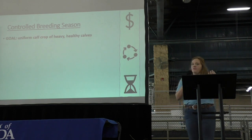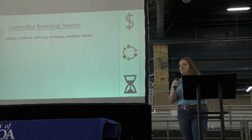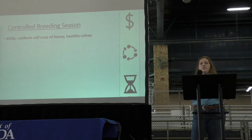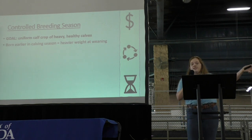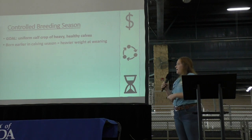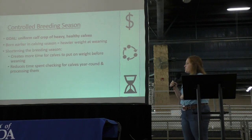I know some of you, if not all of you, have heard about implementing a controlled breeding season. We preach that pretty hard in extension. And the reason is because you have a uniform calf crop that hopefully weighs more at weaning and they're healthier. And we say they weigh more because if they're born earlier in your calving season, they have more time to put weight on before you sell them. And so these are just reasons why you can shorten your breeding season.